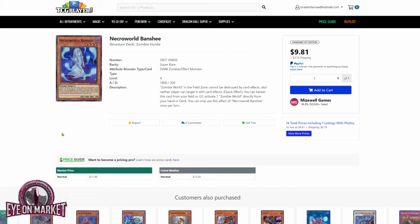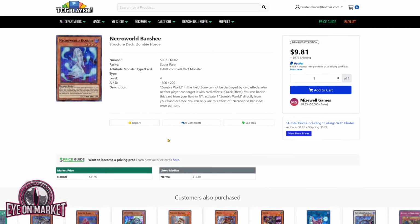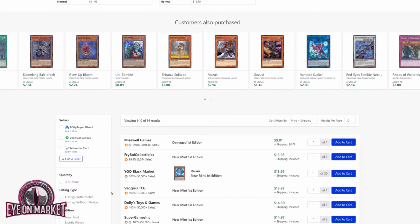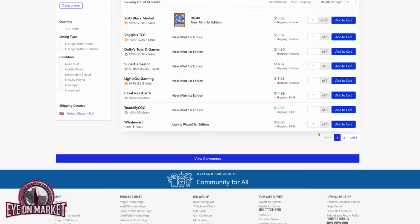Necro World Banshee, definitely a really popular card in zombie decks from the structure deck, doesn't have any other prints, but it's at $13.95, almost 14. This is not shocking, but I don't know that zombies are inherently doing anything right now that would cause it to go even higher than it was. I think it was relatively $7, $8, $9. It definitely had not crossed that $10 threshold until recently.